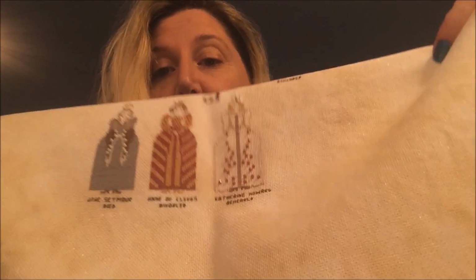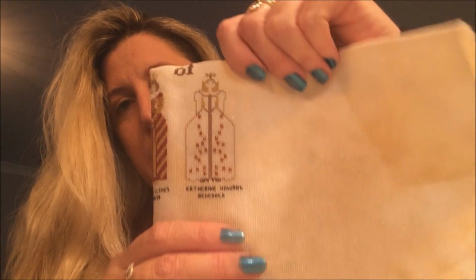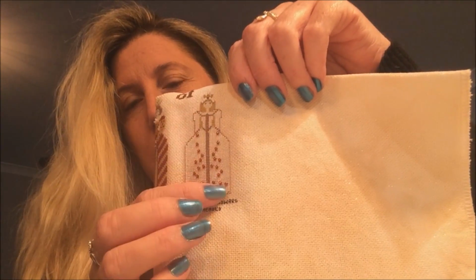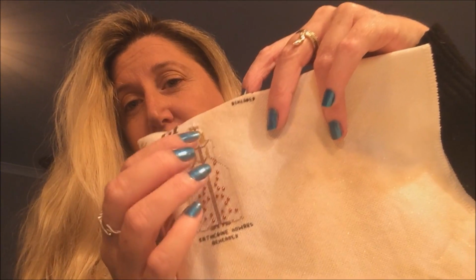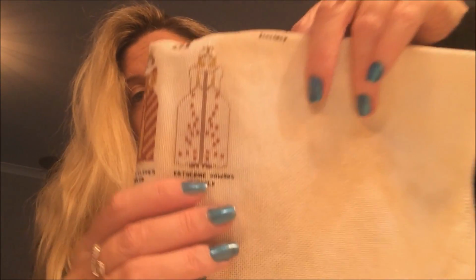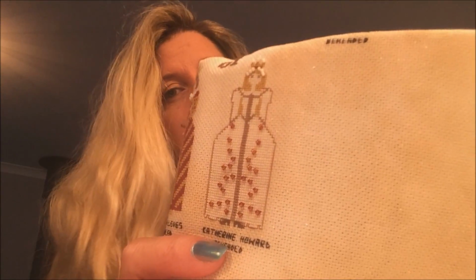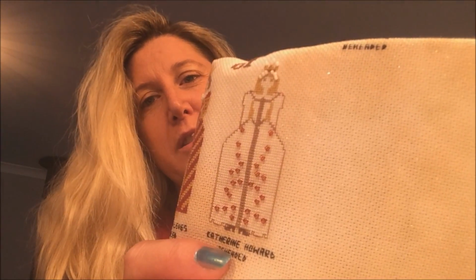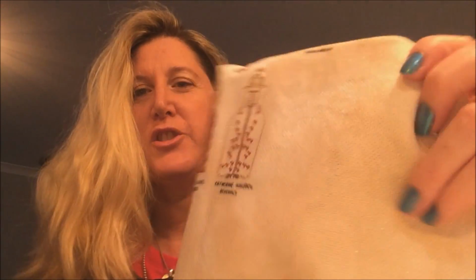I have just finished Catherine Howard. I changed her around a little bit. I never use French knot, so it's all beads. And I backstitched the outline of her dress because it's charted in the 3685, that white, and it just doesn't pop on the fabric. I should have changed the colour.